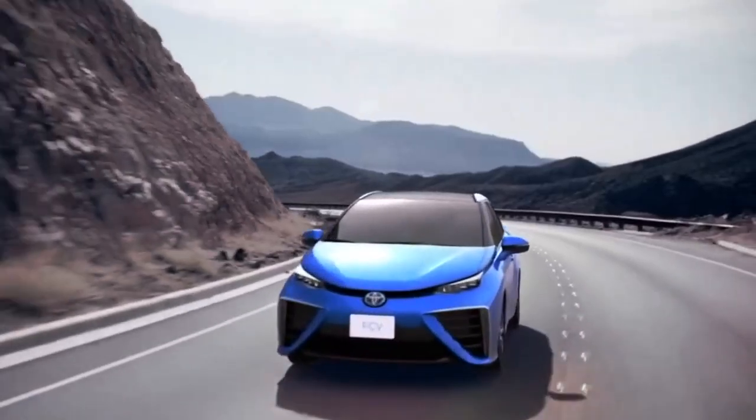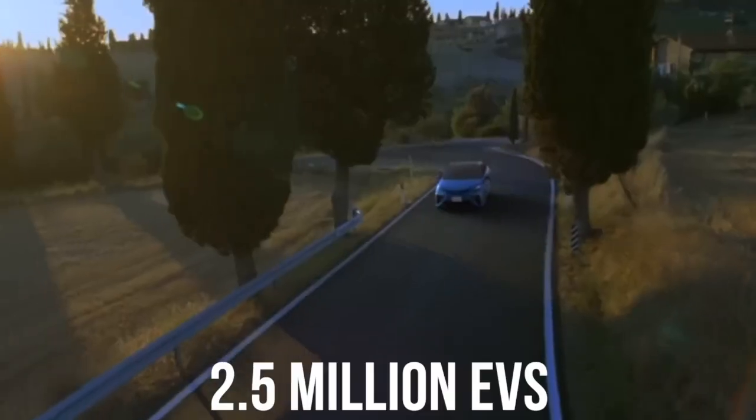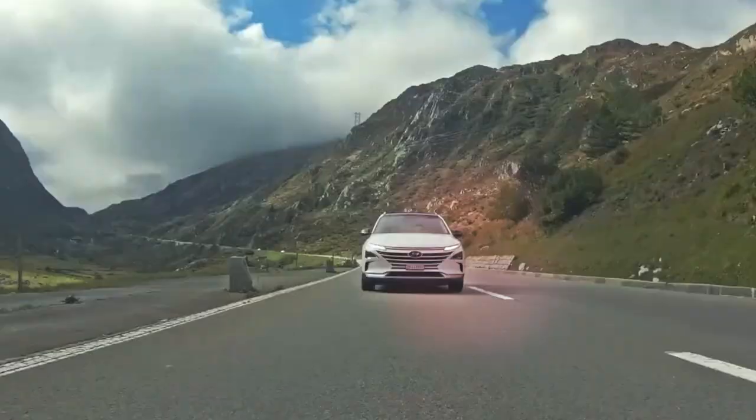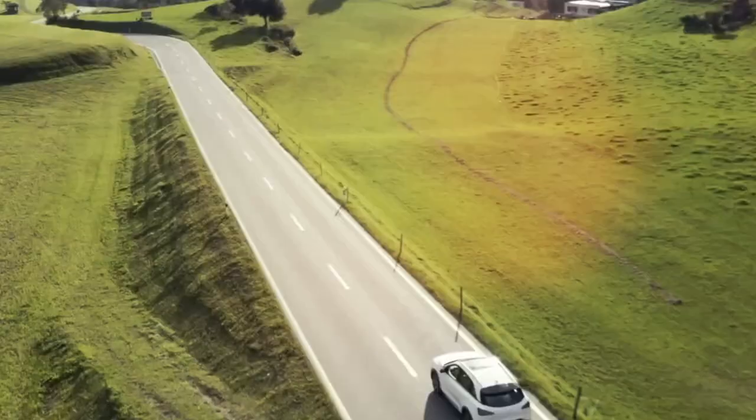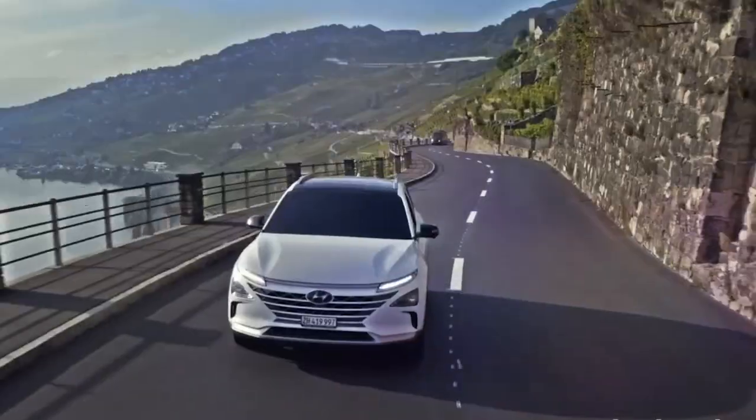and much rarer. To date, about 2.5 million EVs have been sold in the US. By contrast, as of mid-2022, 15,000 or fewer hydrogen-powered vehicles can be found.